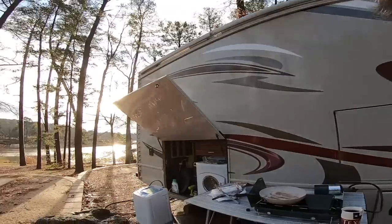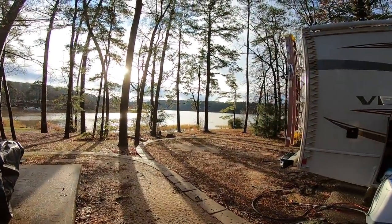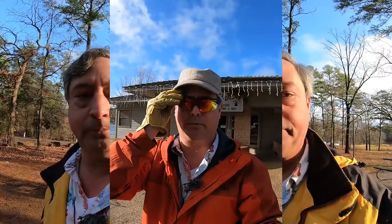They were packing up to go as soon as 6 o'clock. The dogs had to go out at 6 o'clock. They were packing up, but it looks like it's gonna be a beautiful day today. Look at the sunrise over the lake. Stay tuned, more to come.